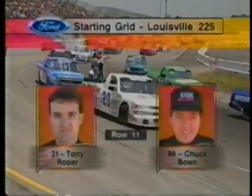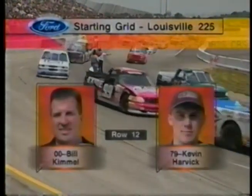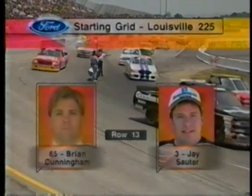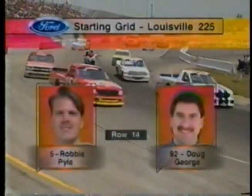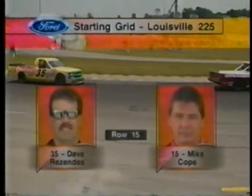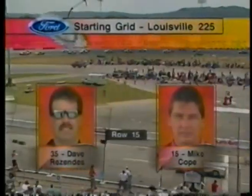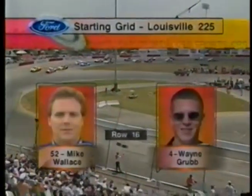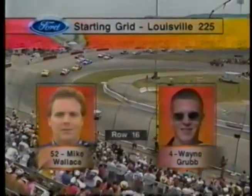Tony Roper and Chuck Bound in the 11th row. Bill Kimmel, 2-time late model champ here with Kevin Harvick. Brian Cunningham with Jay Sauter, the New Hampshire winner. Robbie Pyle makes his debut. He's out of ARCA, and Doug George. Dave Rezendes, 3-time winner last year, and Mike Cope, the All-Pro champ. Mike Wallace, 6th at Milwaukee last week, and Wayne Grubb makes his 4th start of the series.